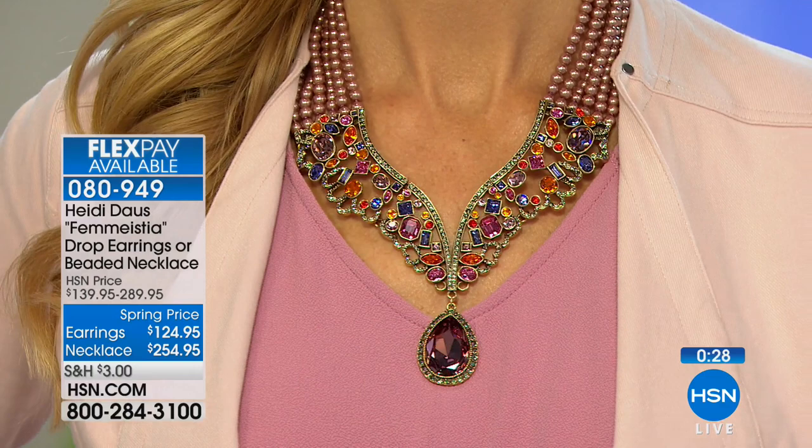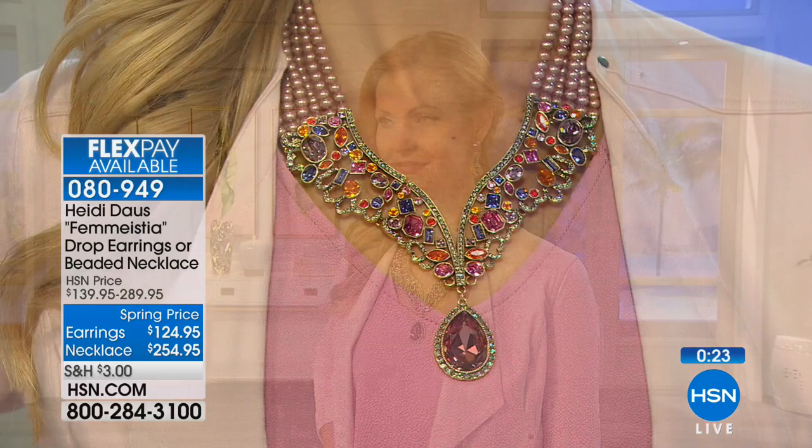If you're looking for that very special, unusual gift to yourself for the spring, this is it. This is truly one of those very special Heidi Daus pieces that have become iconic in our collection and certainly a treasure that you will have and own for a lifetime.